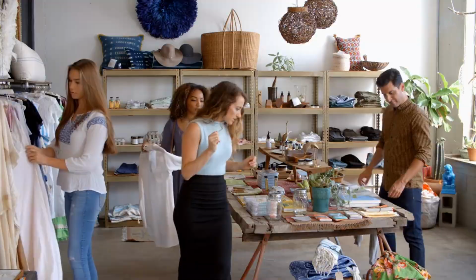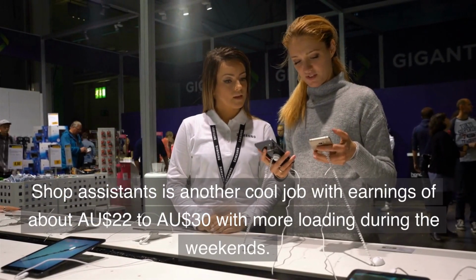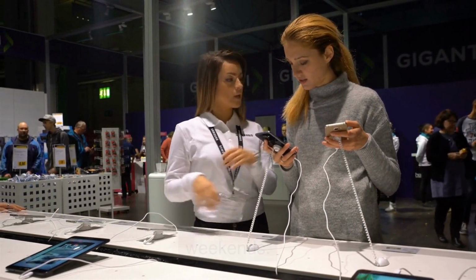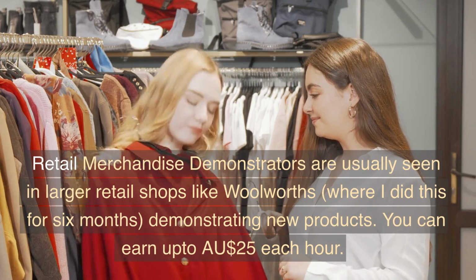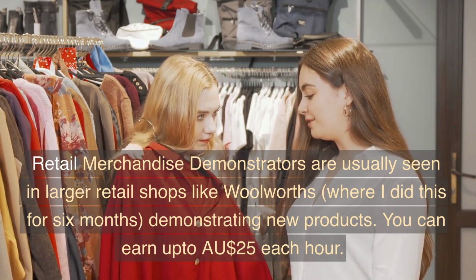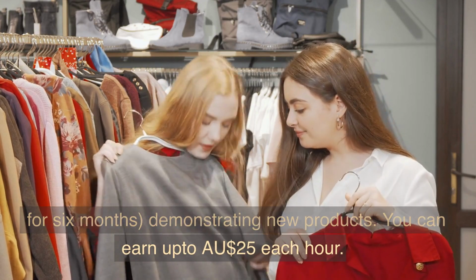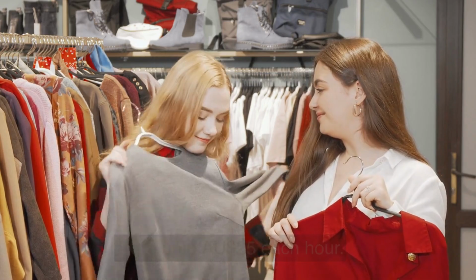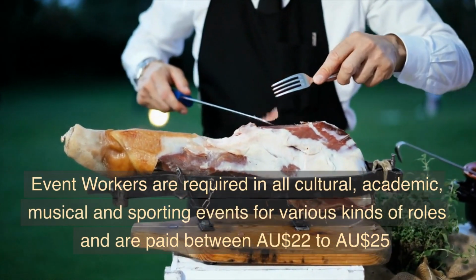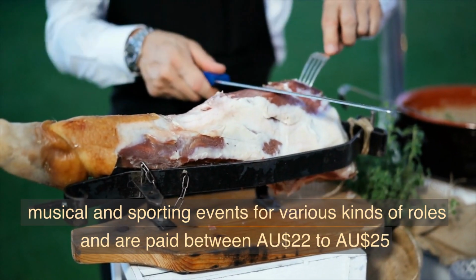Shop assistants. Shop assistants is another cool job with earnings of about $22 to $30 with more loading during the weekends. Retail merchandise demonstrators are usually seen in larger retail shops like Woolworths, where I did this for 6 months, demonstrating new products. You can earn up to $25 each hour. Event workers are required in all cultural, academic, musical and sporting events for various kinds of roles and are paid between $22 to $25.